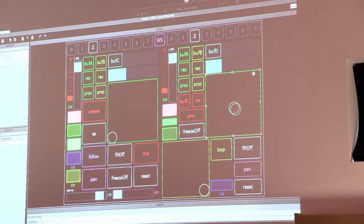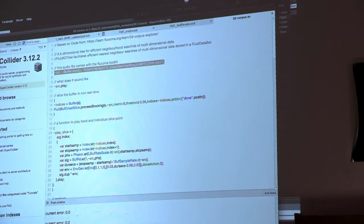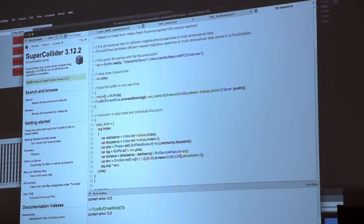And this uses a machine learning algorithm called a K nearest neighbor search. So essentially what I'm able to do is take a corpus of audio samples, and I have a quick visual example here to show you. I have this collection of sounds like this, just some messed up drum samples. I'm able to take this sound file that has all these drum sounds in it, and slice the buffer of audio into these.